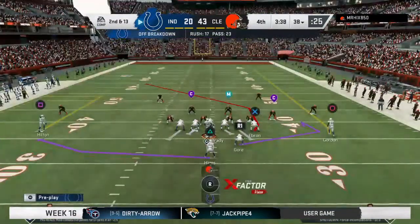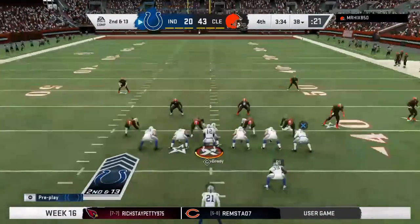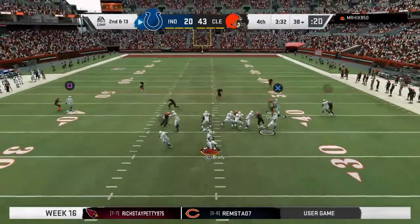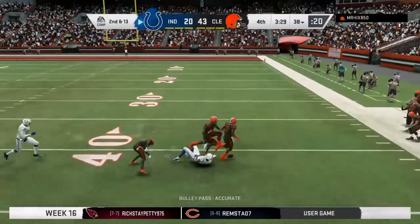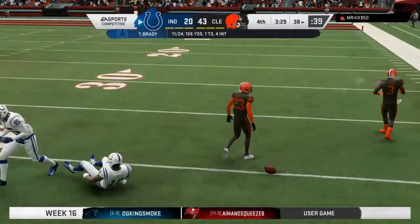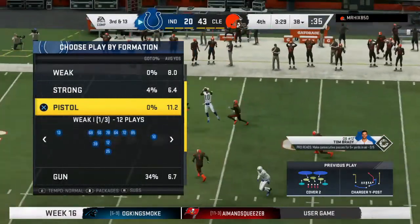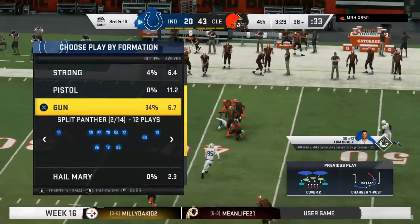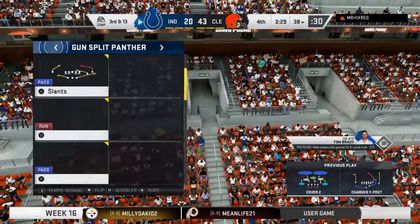Now on second and 13. Brady. And that going to be incomplete. A lot of contact, no call, and it's third down. Just nothing there again. He's been sacked multiple times. We've seen the interceptions, of course. He's really been through the ringer, hasn't he?